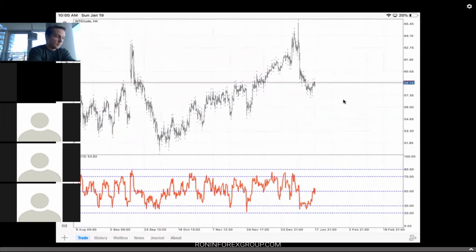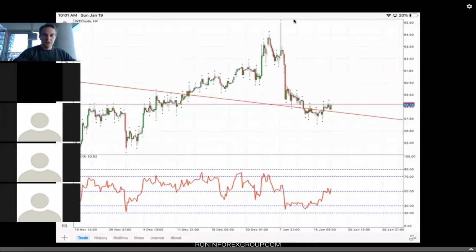So this is what I'm looking at. All my charts got erased. Whenever you charge your phone or iPad or whatever, I like the iPad because of how fluid it is. I also use TradingView as well, but sometimes the charts get erased, which is super annoying. So this was the whole Iranian deal. Huge sell-off here, and now we're looking to make a bit of a recovery.